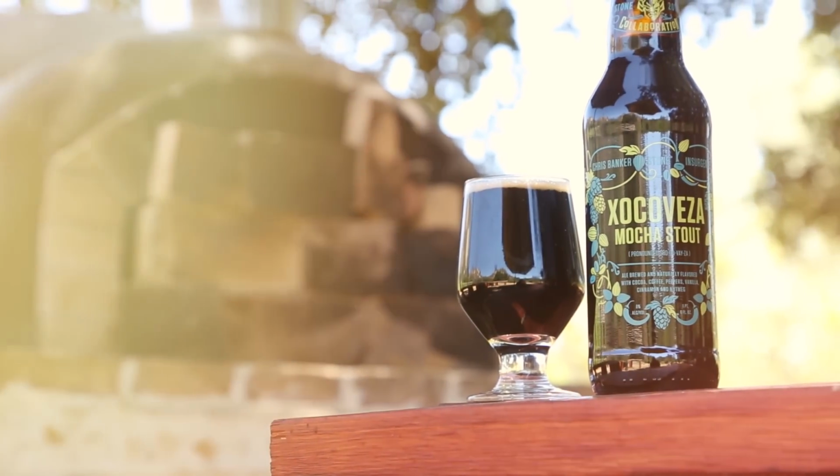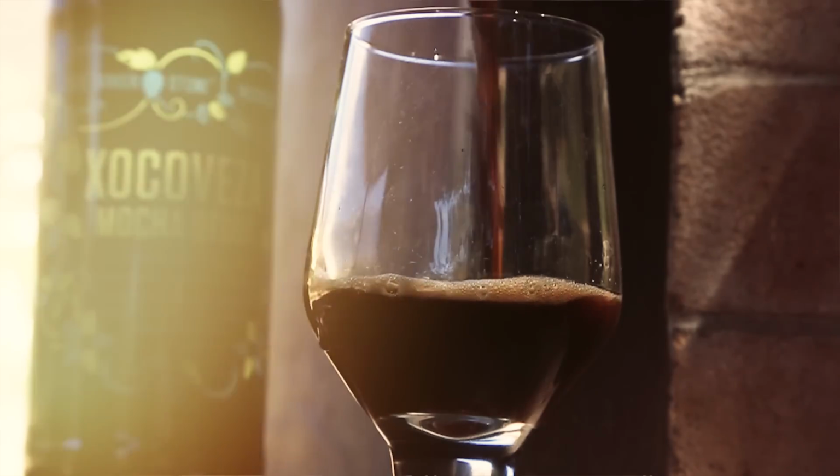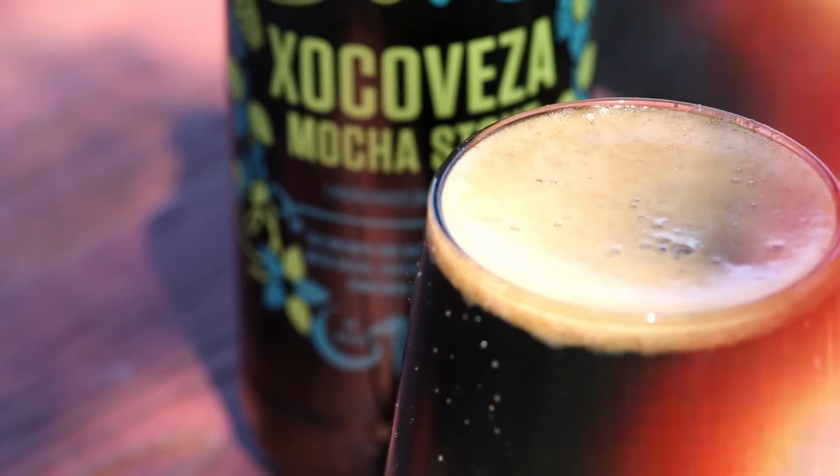Looks like an imperial stout, nice brown color. When I smell this, the first thing I get off of it is cinnamon. I get that classic Mexican hot chocolate, which I love that flavor. It's a very smooth beer. It's definitely chocolatey. It's definitely got coffee in it.